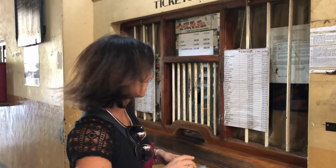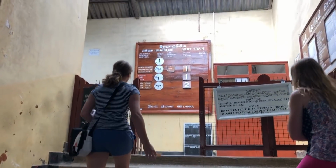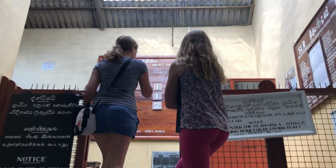I'll just find out how long it's going to take. How long is the train ride? 2.5 hours. So we've got a 2.5 hour train ride to Ella. $7.50 is about $5, less than $5 basically, so super cheap. Good way to travel. So this is our very first train ride in Sri Lanka.